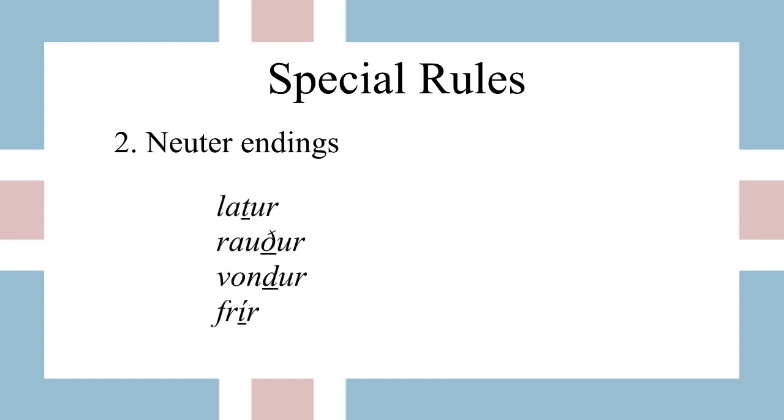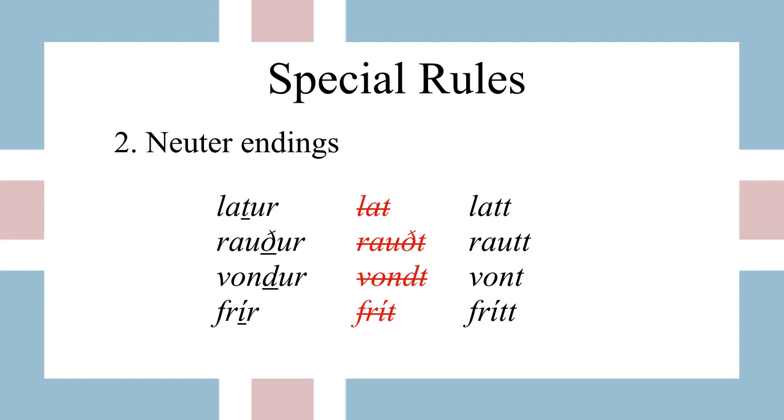So I'd like to look at a couple examples. In the first example, latur, meaning lazy, the stem already ends in a T, which means we need to add another T. So I mentioned this in a slide earlier that the neuter ending always has to end in at least two consonants. So you can't just have a single T at the end, so it would become latt with two T's. Now let's look at the next one, rauður.